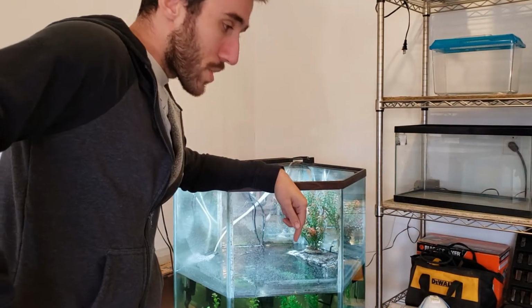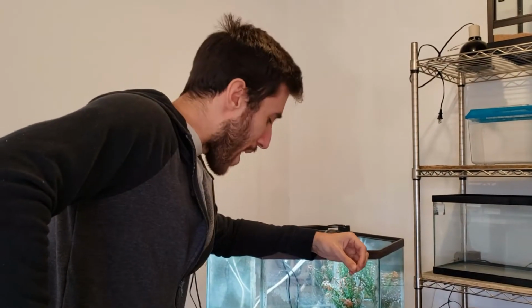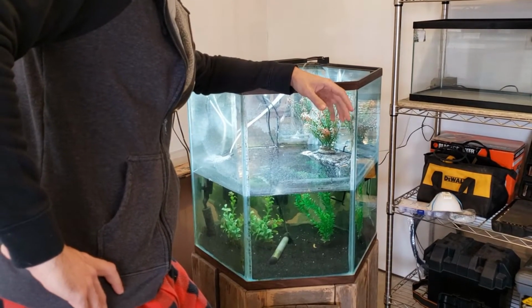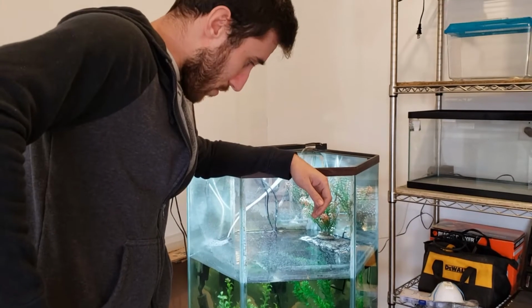The tadpoles got a fungal infection, some kind of like white discharge around their eyes and around their mouth. So we tried to clear that up by making a saltwater solution, and then putting it in the tank to help that out.